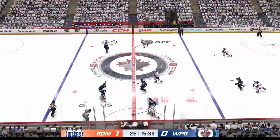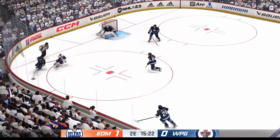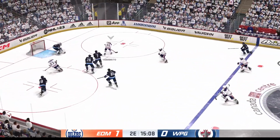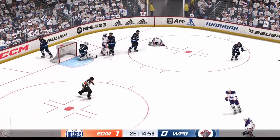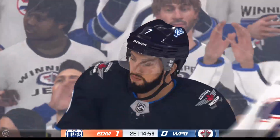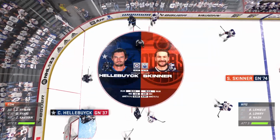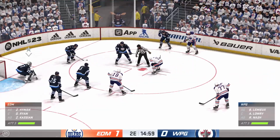Takes the feed from the left side. And a good solid hit on that play. From the right side, moves it up ahead. Hammers a shot, makes a save. Hellebuck's going to opt for the whistle and give everybody a chance to breathe. Sometimes you get running around if the shift gets long. This helps. Still a lot of time left in the period as we approach the midway mark.